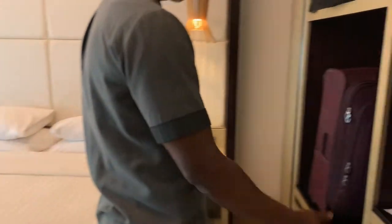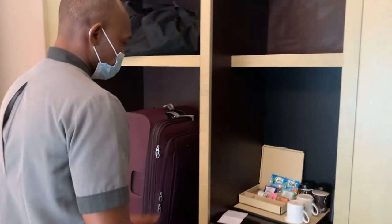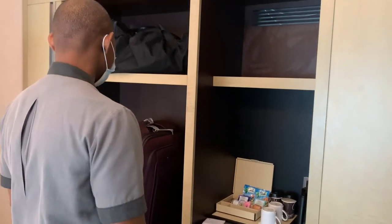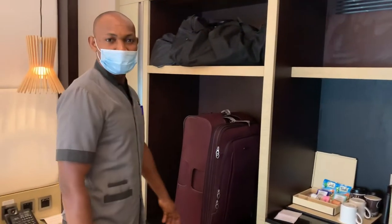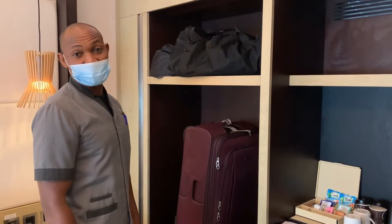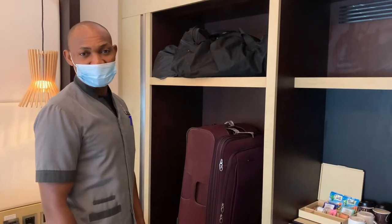Then you have a complimentary bar. Beverage section. The water is also complimentary. What time is breakfast? Because we paid for breakfast. The breakfast starts from 6:30 a.m. to 11 a.m. Perfect.